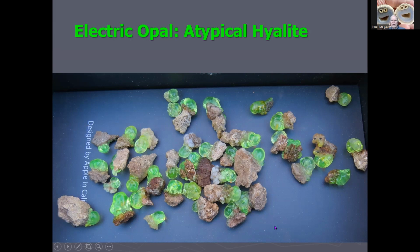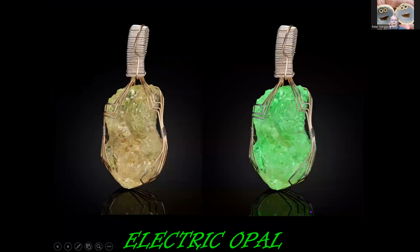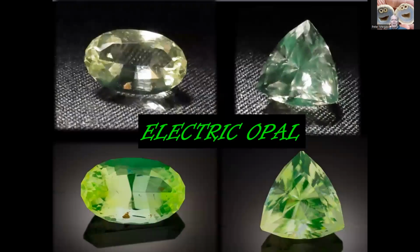So these are natural little droplets or grouplets of the material, and a specimen of it on matrix. And a before and after specimen of a large blob of this that's set in a necklace that my wife wears when I give these talks, because I get to hit it with a 405 nanometer laser pen from across the room, and this thing just lights up like a Christmas tree. It also cuts spectacular gemstones. Unfortunately, there hasn't been very much of this material found, but this color change makes it tremendously popular in gem.